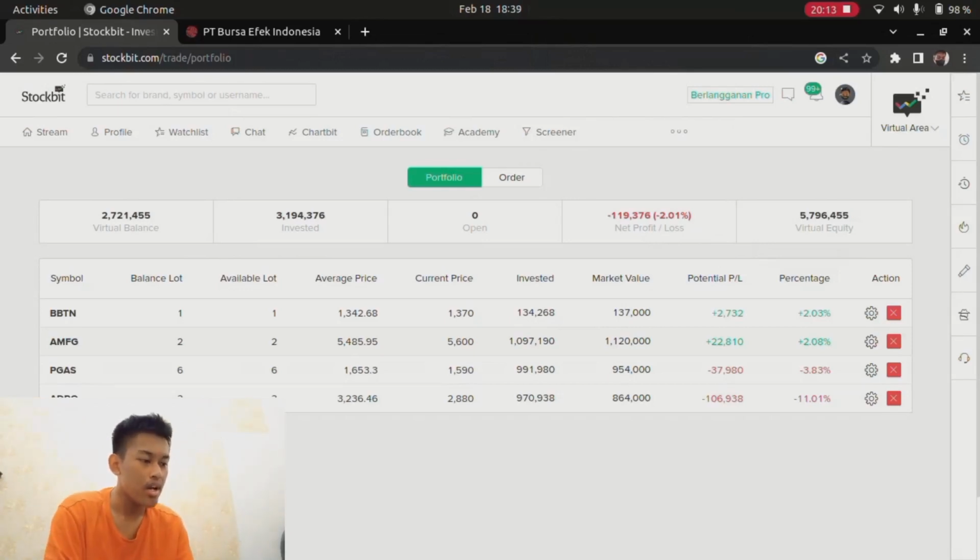So right now, as I've mentioned before, I have four stocks that have been bought around 1 month ago. And yeah, in here, to sell the stocks, I need to click to decide. I'm going to choose this PPTN, for example.